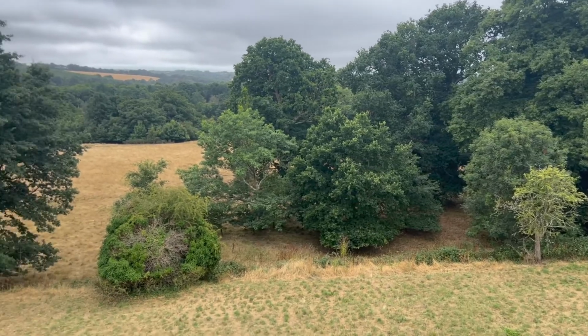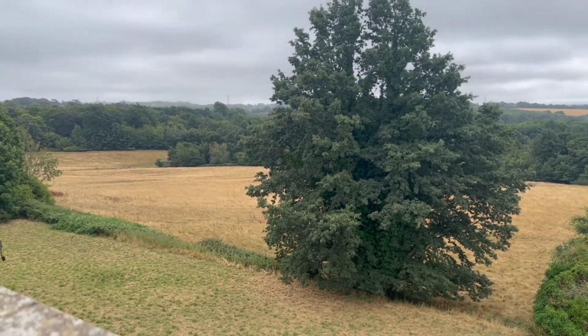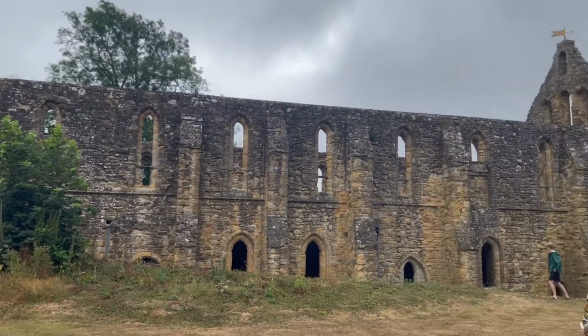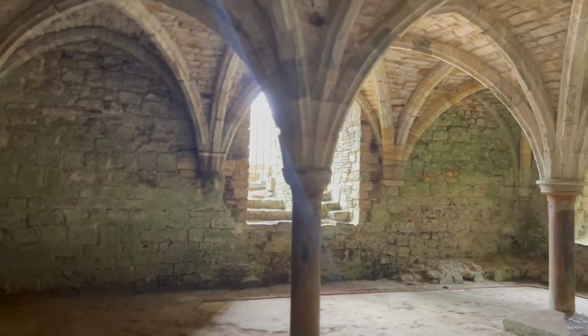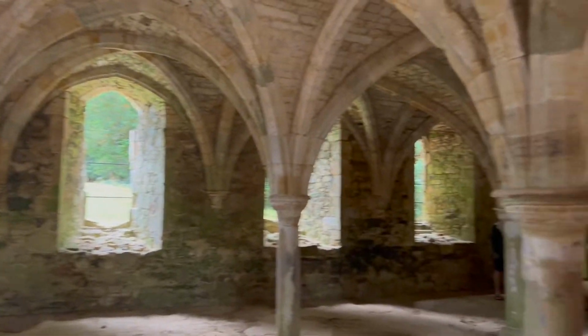This is where the Battle of Hastings took place in 1066. And as common with these site visits, here's the monastery that was destroyed by King Henry VIII during his reign.